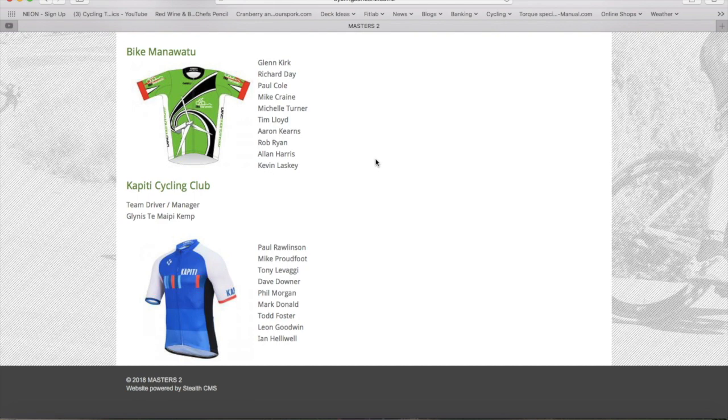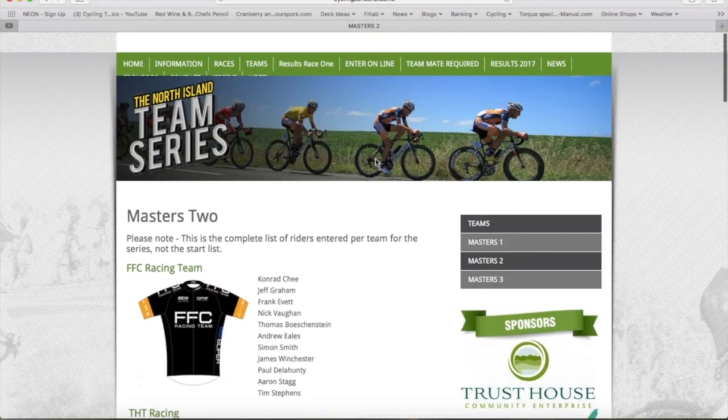Paul Rawlinson, probably known most for his... Sorry, Paul, if you're listening to this, but he's one of these guys. I don't know if he's got maybe one leg shorter than the other or something, where his position looks a bit weird, and you can't quite put your finger on why, but he's a savage on the bike. He always comes up in form for big races, and it is a real surprise. Chris Froome looks pretty weird on the bike when he's peeling up outdoors, but it seems to work for him. So those are the teams I would say for Master 2.